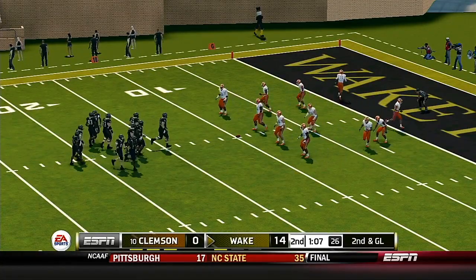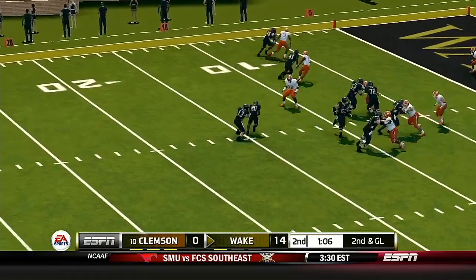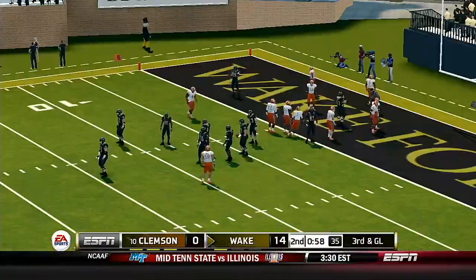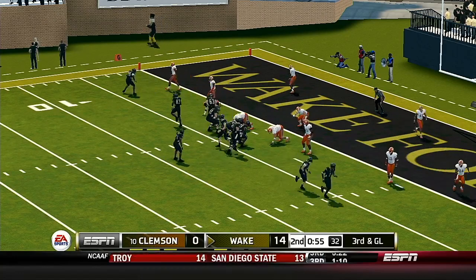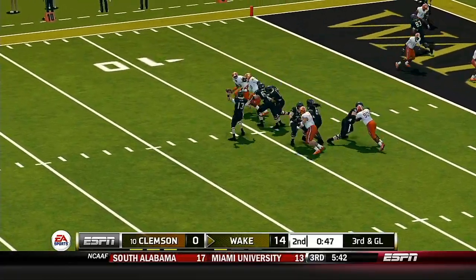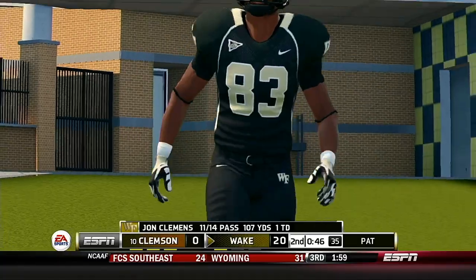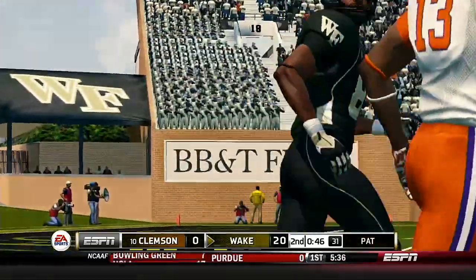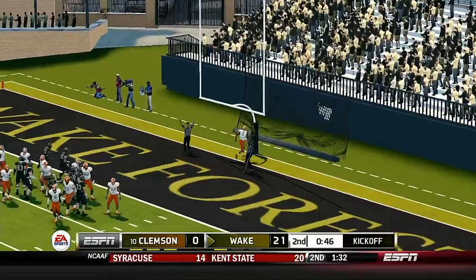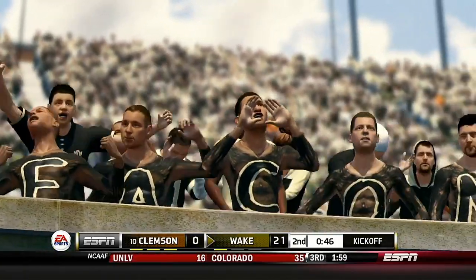Here's the eighth play of the series. Slides down to the ground. That makes us 30 and goal. Finds a man. Touchdown. And he converts the extra point. A nice 9-play, 55-yard drive. And a touchdown's the result. The score now, 21-0.